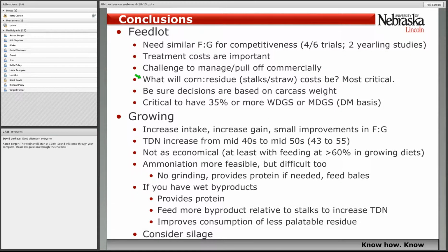The big question on whether this is important to do or not is really dependent upon what the corn price is and what the costs of our residues are, whether that's stalks or straw. And really it's the relationship of those two costs. So even though residue prices have been fairly high, corn prices have been even greater, and so it's been economical. If we have cheap grain and for some reason residue's not in the future, then this doesn't make as much sense. Be sure we look at things on a carcass basis when it comes to feedlot cattle, because we don't need to be selling fill at the end of the feeding period.